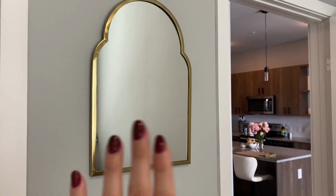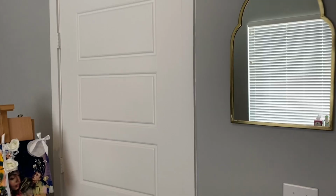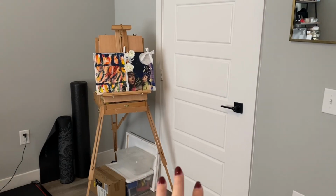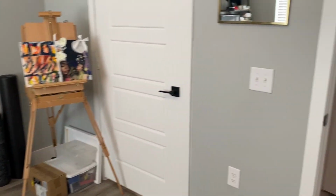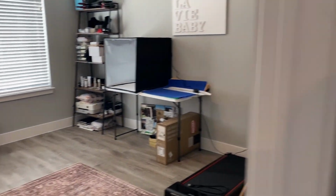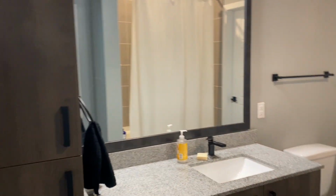This mirror is from Urban Outfitters. There is a door here that opens into the bathroom, but there's just not a great setup for this, so I usually keep that door closed and go around this way. And this is the second bathroom or guest bathroom. When we have guests, sometimes we set up a bed in here, or they prefer the couch. But nice big mirror and a bathtub / shower here. Then this closet, which I'm not gonna show you because it is just way too much of a mess, but it's a big walk-in closet.